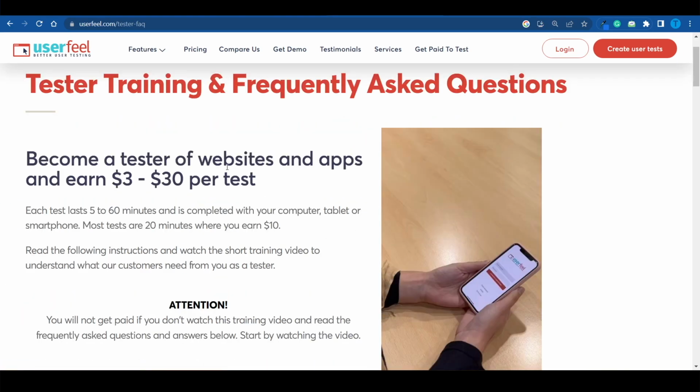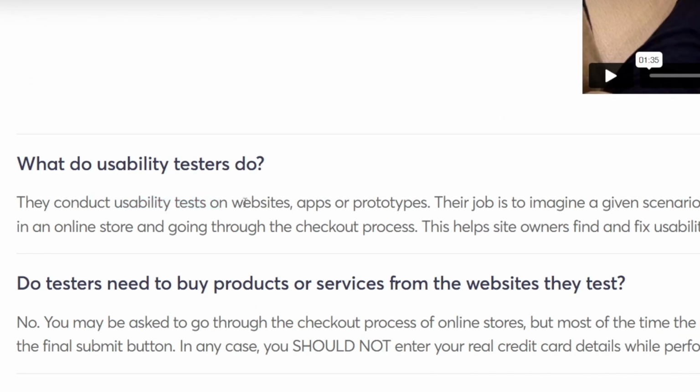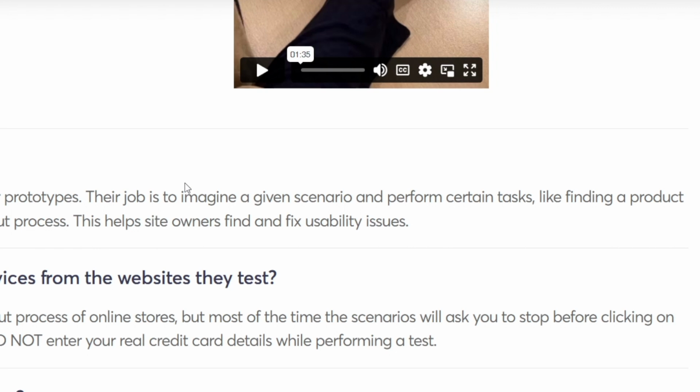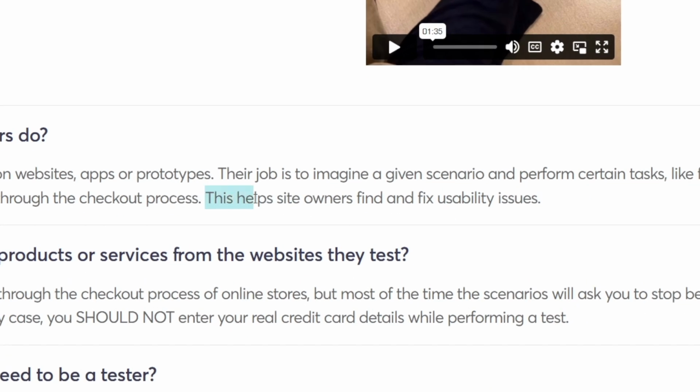Here is how you can earn up to $30 per test. You will conduct a usability test on websites, apps, and prototypes, and your job is to imagine a given scenario and perform certain tasks, such as finding a product or going through the checkout process. In case you're wondering what the point of this process is, well, it helps the site owners fix any usability issues.